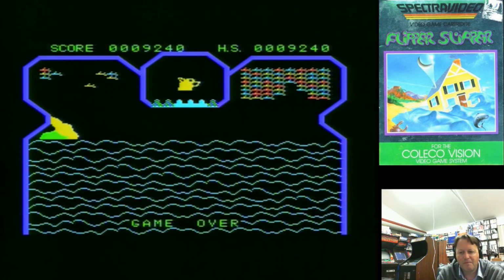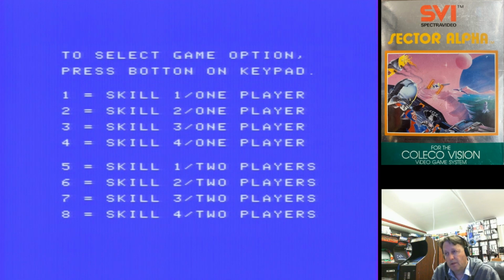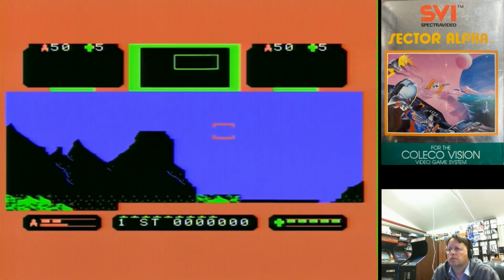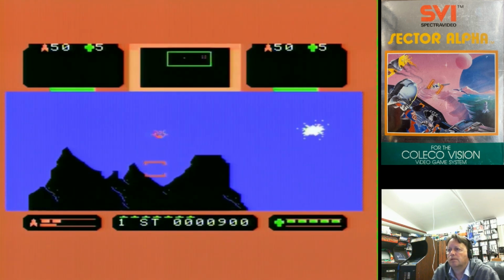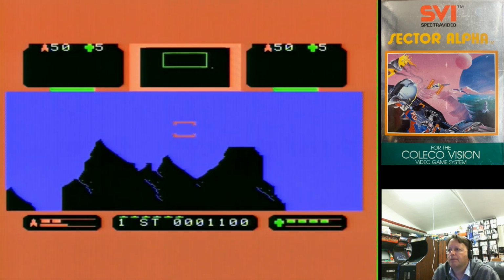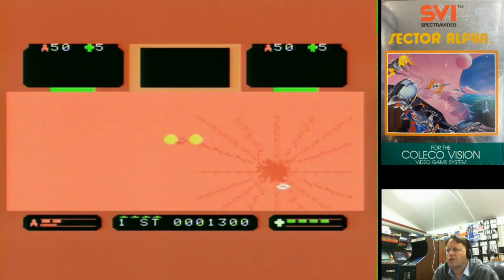Right, let's try the next game. Right, here we go. Spectravideo logo once again. Sector Alpha. I'm going to play this on skill level 1. So I haven't played this for ages. Right. So we're going to use your radar. Whoops. I was thinking of a completely different game, wasn't I? Oops. Oh god, you don't have much reaction time.